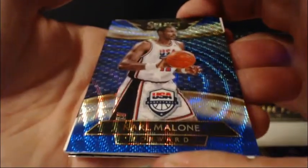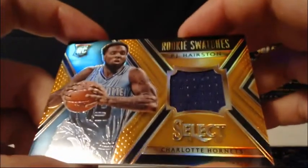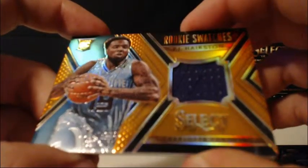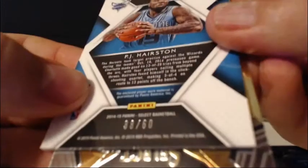Andrew. Rookie PJ Hairston. A blue. Karl the Mailman Malone for the Utah Jazz. Colin D. For the Charlotte Hornets, number 38 of 60, it's a PJ Hairston single color relic. The rookie swatches PJ Hairston, the Hornets. Scotty F, joining us over on the Ustream. 38 of 60, my friend. Nice hit. Rookie Jabari Parker. And that is box number 3 of 4.